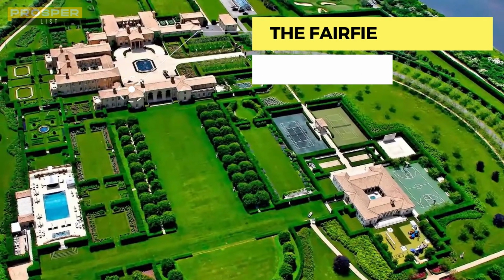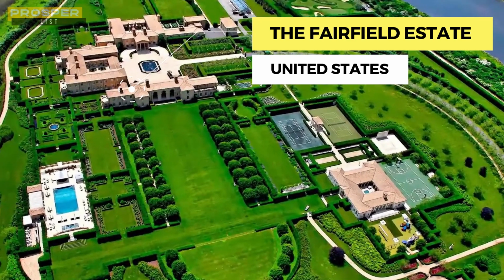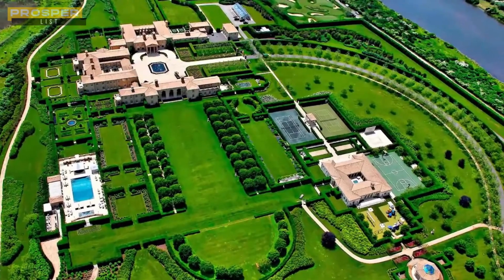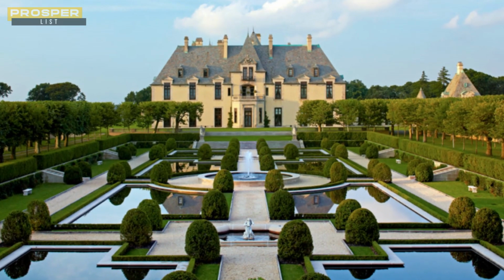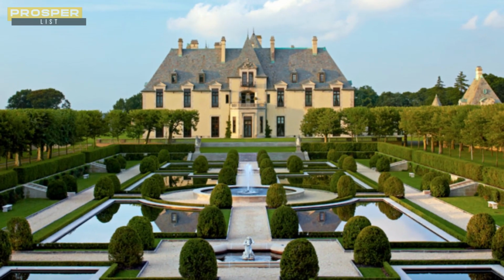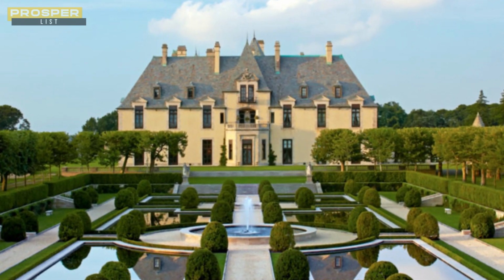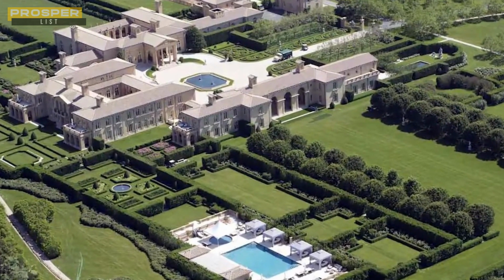8. The Fairfield Estate. It's safe to assume that the security at this billionaire's mansion, which reportedly cost $248 million to construct, is top-notch. Fairfield was constructed in 2003 in the Hamptons and currently belongs to Ira Rennert, a junk bond financier. The world's wealthiest people socialize and vacation at this massive private mansion with its 21 bedrooms.